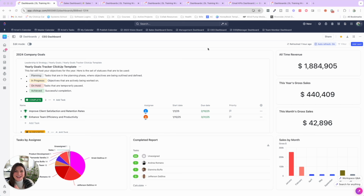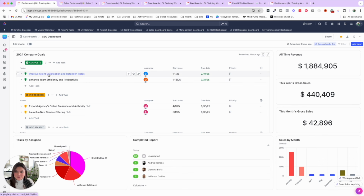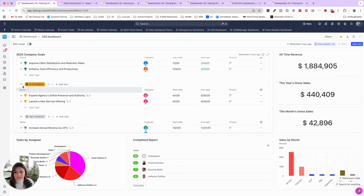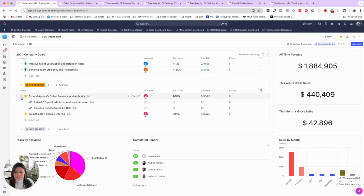So starting with dashboard number 1, this is going to be a CEO dashboard or an executive type of dashboard. What are the things that the executive needs to see to get a pulse check on the business itself? So here we have a few different widgets as an example. The first one is looking at the company goals. This is linked to our goal tracking template, which is also available in our shop. And this is where the CEO or executive will be able to go in and see the company goals and see the progress of each of them.